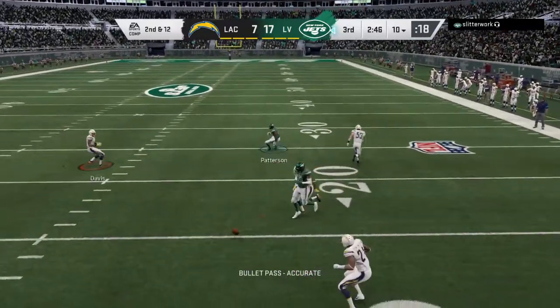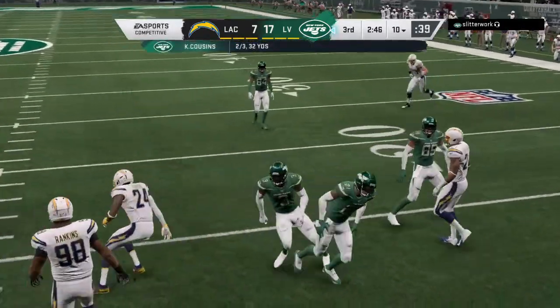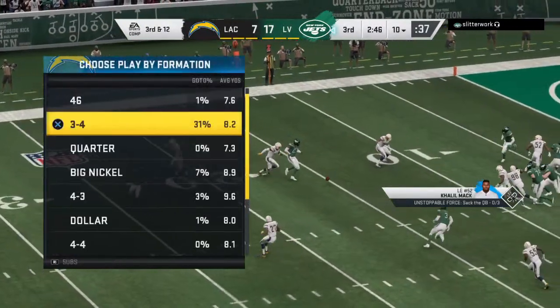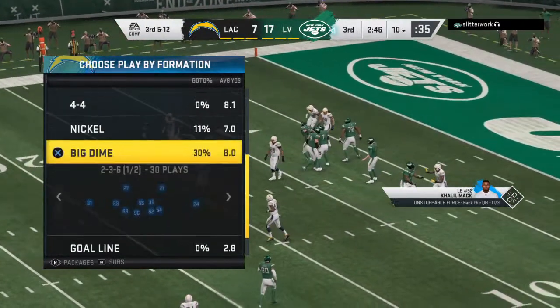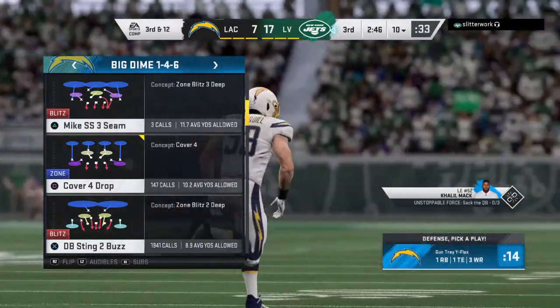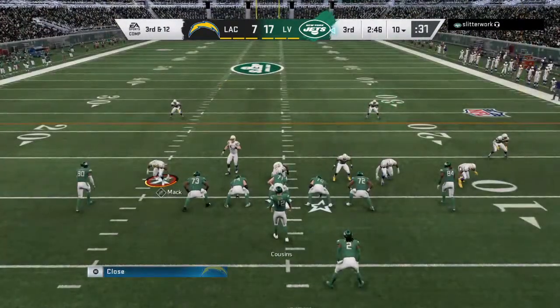On 2nd and 12, Cousins. Cordero Patterson, the one he was hoping to get it to. But now it's 3rd down. Trying to get their tight end involved finally. That's the first time that they've looked his way. He's kind of been a forgotten man in this offensive scheme. Yeah, they didn't look his way at all in the first half.